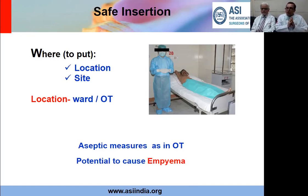Now, my humble appeal is, whether you do it in the ward or in the OT, please give asepsis the importance that it deserves, as if you were doing a thoracotomy or a proper procedure. Please do not think, oh, I'm only putting a small tube, so what? I can do without asepsis. No, you are entering into the chest of the patient. And if you do it in an unsterile way, you will convert a simple pleural effusion into an empyema, for which the patient will have to pay a heavy price.